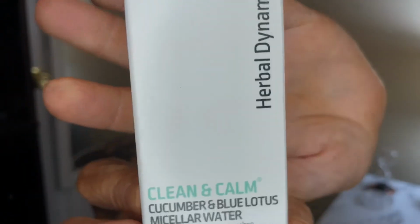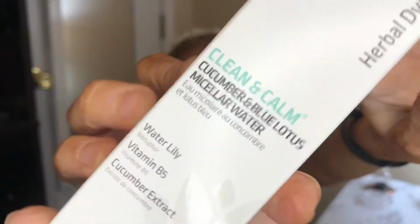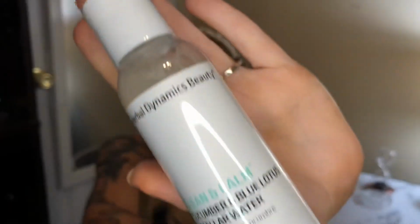Moving right along, the next guy I'm pulling out is the Herbal Dynamics Beauty. It's a clean and calm cucumber and blue lotus micellar water. I've really been into micellar waters lately. It's just really good to, even after you wash your face to remove your makeup, it just kind of gets the little nasty bit that's left behind. So there's the bottle right there. Really pretty, just very subtle packaging. I don't know, is that the word subtle? I don't think that's the word I'm looking for.